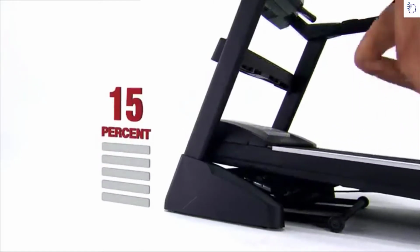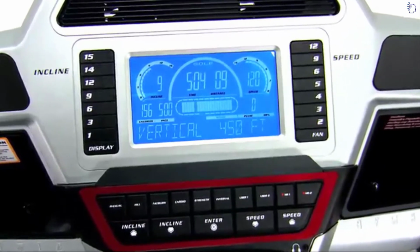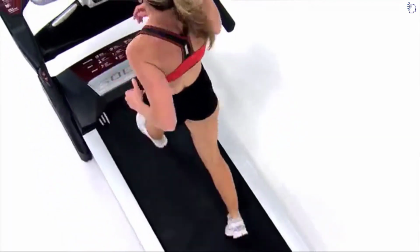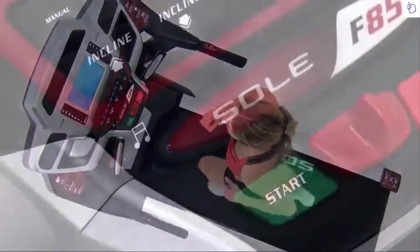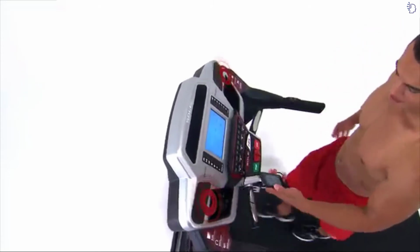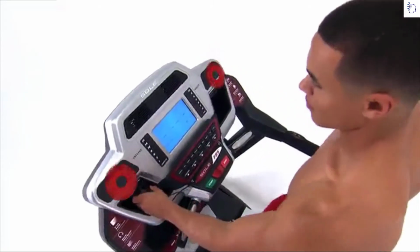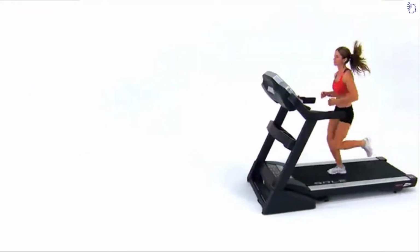And while running on incline, you can track your vertical feet climbed, in addition to speed and distance. It's extra motivation to keep you running further and climbing higher. All of our treadmills include audio inputs and integrated speakers, so you can listen to whatever music you choose while you exercise. Soul Fitness builds the finest treadmills available.